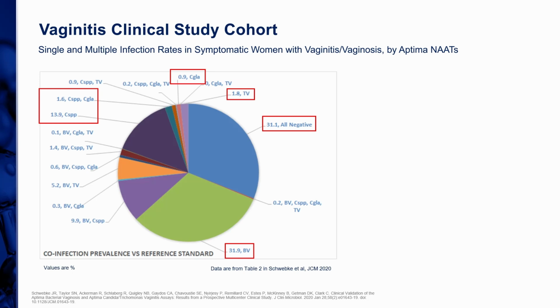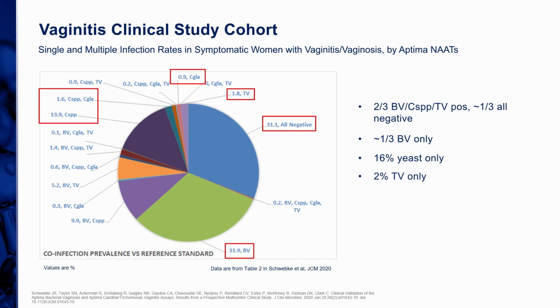In terms of the vaginitis portion of this study in the clinical study cohort, you can see this pie graph, very much like Dr. Vanderpoel showed us with STDs. You can see the various types of vaginitis. About 2/3 of all these women had at least one of these forms of vaginitis, whereas about 1/3 were negative. One third had BV only, 16% yeast only, 2% trich only, and then there was a fair amount of mixed infections, which I think a lot of clinicians don't realize. They get focused on, well, obviously this is a yeast infection, obviously this is BV, and they don't take into consideration that you can definitely see mixed infections. And so then the question was asked, well, what is the STI distribution in each of these categories?